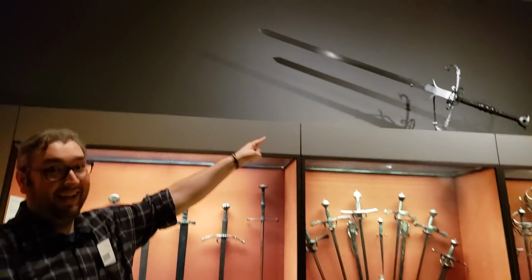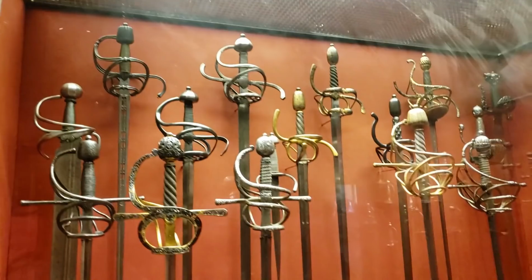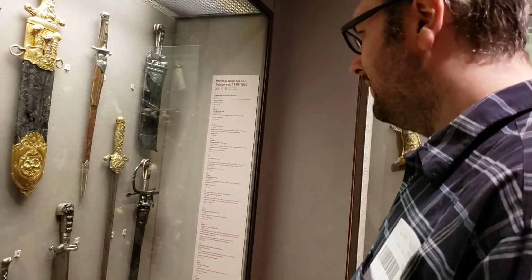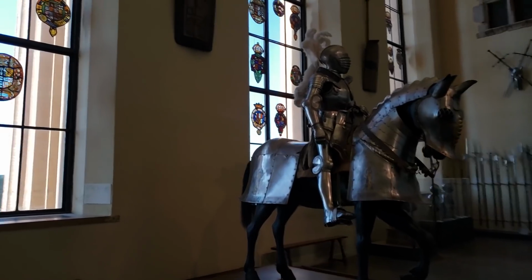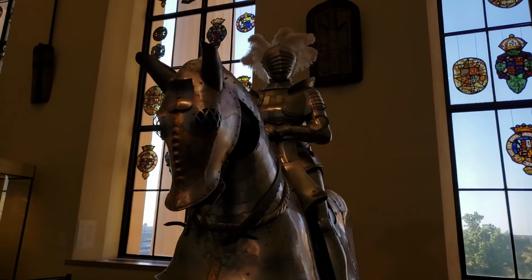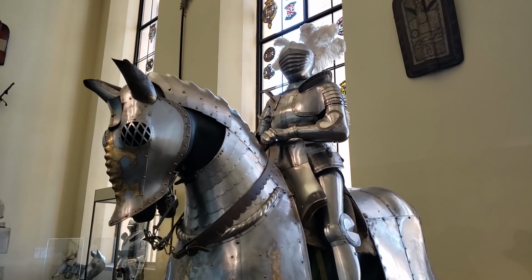But the thing that I truly loved about this entire thing is, of course, the weapons. They have an entire section dedicated to medieval arms and armor, and I really, really like this stuff because swords are just so cool to look at. They also had a few firearms from back in the day, and it was so cool to see the intricacies and the workmanship that went into all of these things. I love it, I love it, I love it. This is one of my all-time favorite things as far as history is concerned.